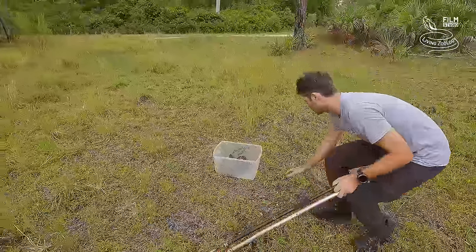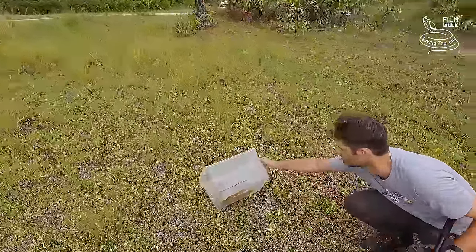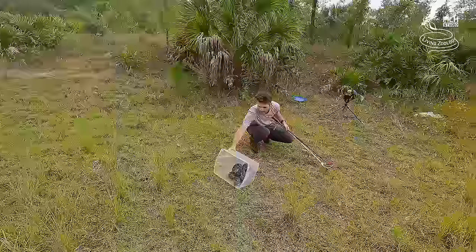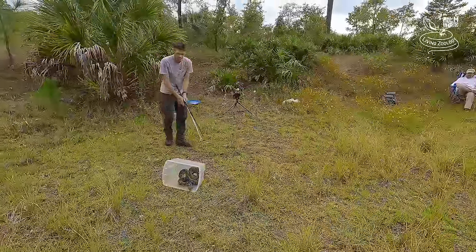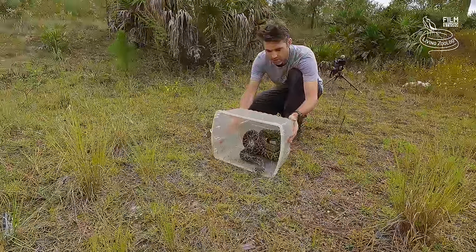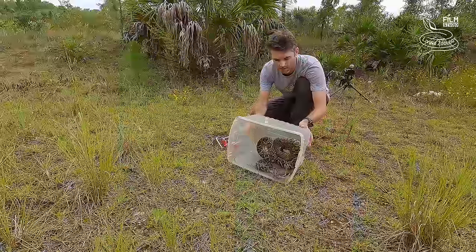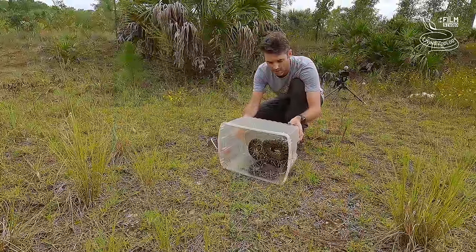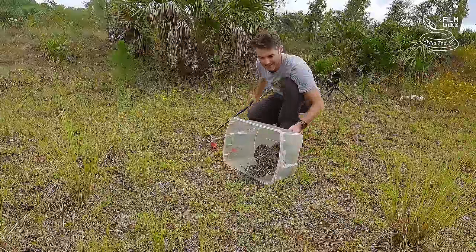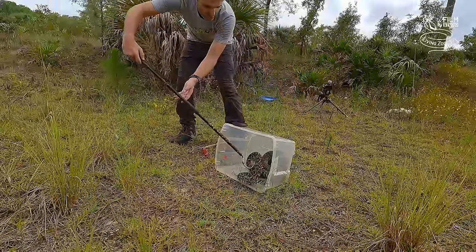Let me see if I can just do it like this, so I don't need to even touch it. You know, so the snake will still be very calm when it goes out. And you can see that the snake is not trying to bite me. It's very calm. You know, I just do slow movements. I think it even wants to stay in its box. It's going out, so I can maybe help it a little bit.